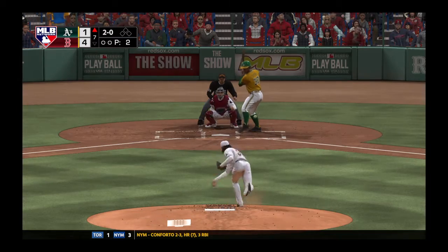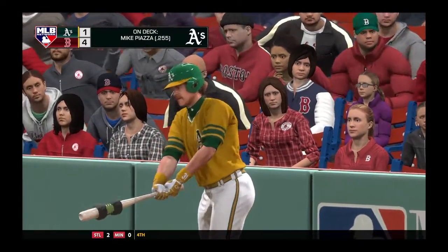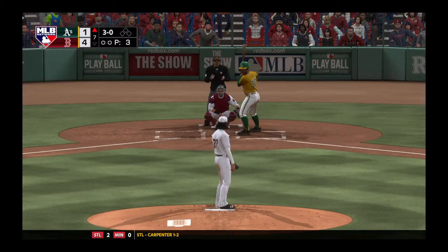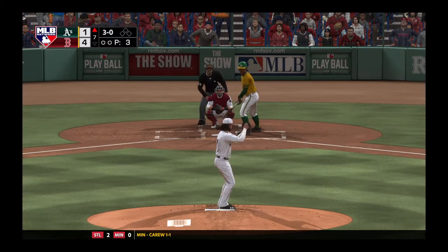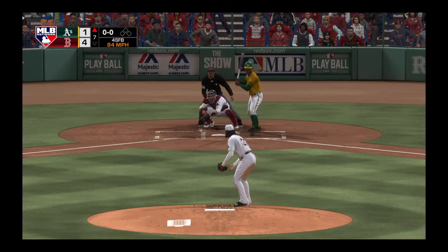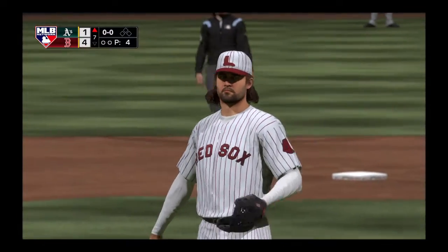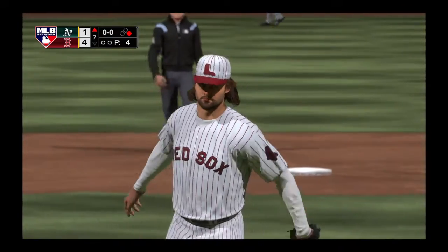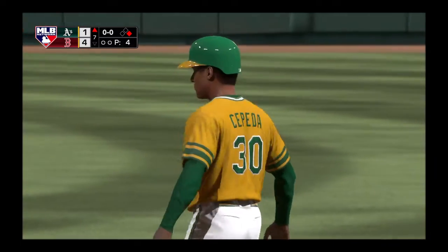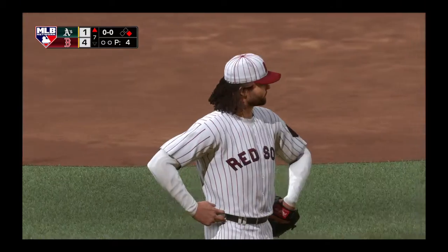Ready with the 2-0 pitch. Too tight with that one. 3-0. Mike Piazza is on deck. And a good take there as they'll have a leadoff man aboard to start the seventh. It's ball four. Well, that is definitely not the way to start an inning. One thing to give up a walk, but to do it on four pitches is pretty alarming. He looks a little thrown off right now.